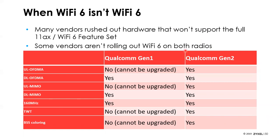So everything we at Zyxel have put out on the business side of things is using the Gen 2 chipsets and does support all of these features or will with a firmware upgrade. The Gen 1 stuff cannot be upgraded to add these features. So it's something to keep an eye on when you're shopping out there.